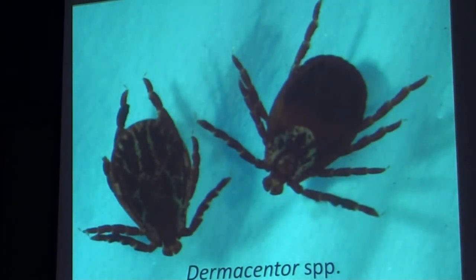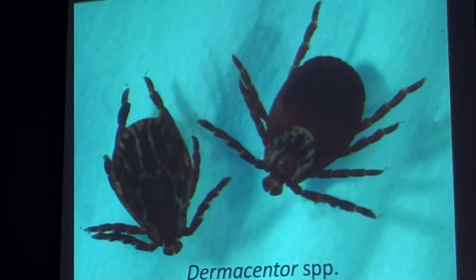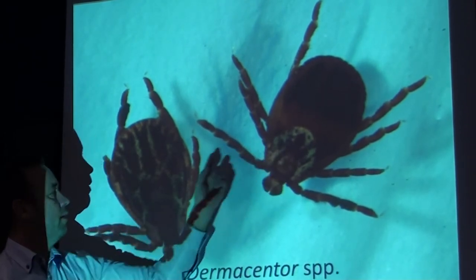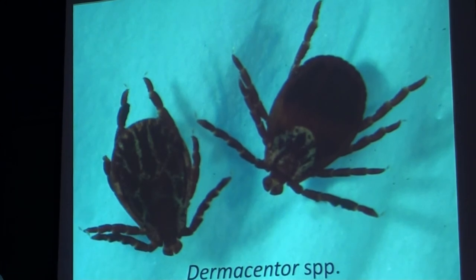And Dermacentor, again, a morphological exercise. What are the differences between those previous two? Pattern. Like leopard. This one. Yes. Yeah, this is really typical. This marble ornamentation. And this is a female again. So Ixodes doesn't have it, Rhipicephalus doesn't have it.